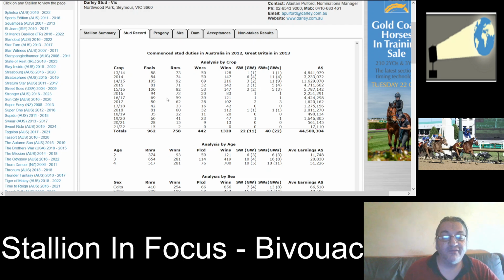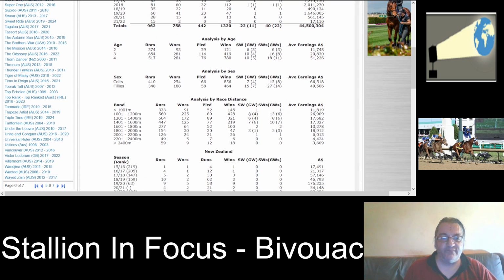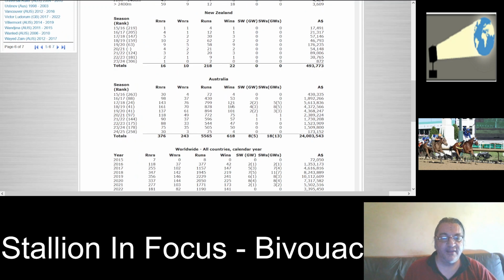962 foals, 758 runners, 442 winners, won 1,320 races, 22 stakes winners, between them won 40 group stakes races, and 11 graded winners, between them won 22 graded races. Like I said, versatile at all ages, 2, 3 and 4 plus. If they were good, they were good. Colts and the fillies again, quite a reasonable split. If they were good, they were good. Race distance is the same, really. They went up to 1 mile 2 furlongs, really. If they were good, they were good. And you can pretty much not rely on them because horses are not machines, but a very good stallion.